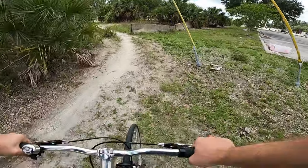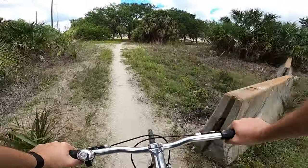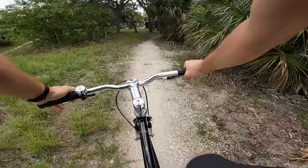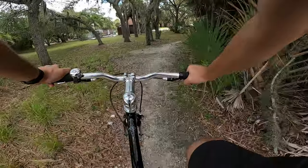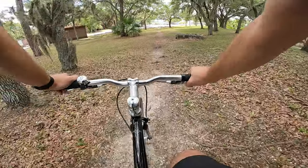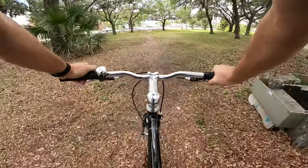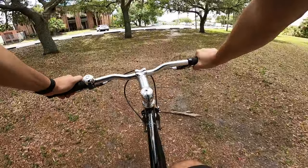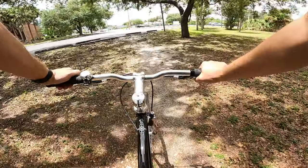So now I'm cutting right back through the cut-through area. You could go that way too, but honestly, it feels a little bit unsafe as far as other people go. So I just take it this way in front of all the buildings. No problem.